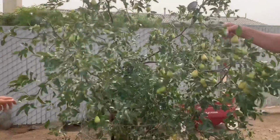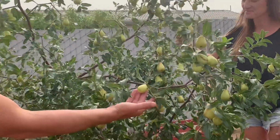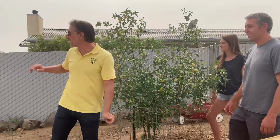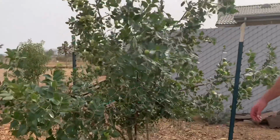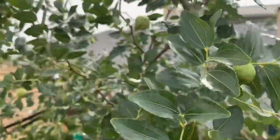This is the Lang Jujube. A jujube. And it's doing good. It looks like baby pears. Yeah. And again, hundreds of fruit in the high desert grow zone 8B, correct? Yep. And then there's another one over here to my right. And this is now the Lee variety. Another jujube tree. Again, covered in fruit.